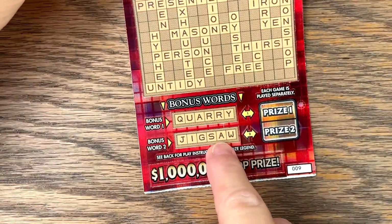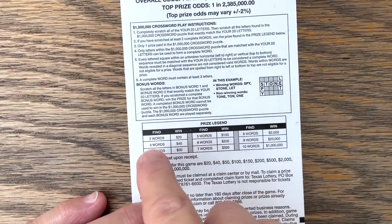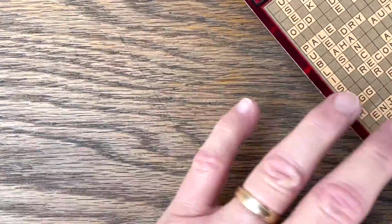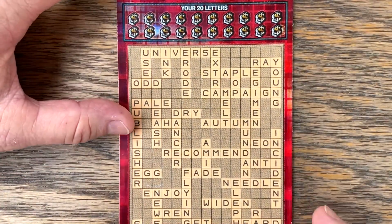We have some bonus words down here. And then you need at least two words for break even, $20. If you get 3, it's $40. 4 is $50. So let's see if they gave us some good letters. Army's ready. So am I.